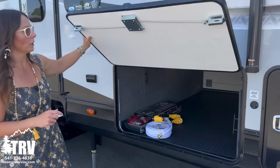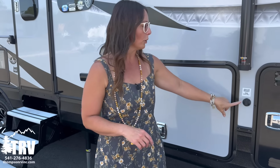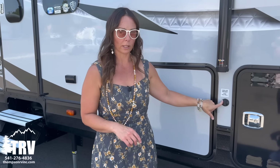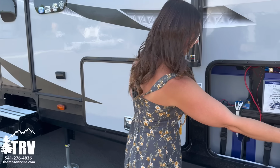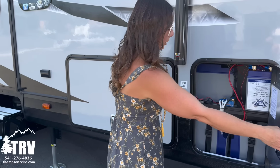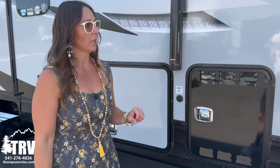This particular unit was ordered with 1,000 watts of solar. You also have up to 200 watts here on the side. And then 4 of the 100 amp hour Battle Born lithium batteries, and then a Victron Smart Shunt. I get a lot of questions on what the Victron Smart Shunt is.